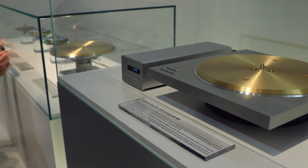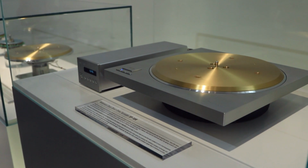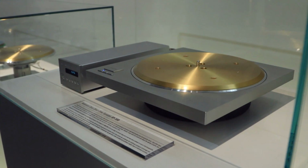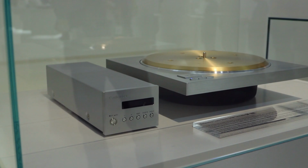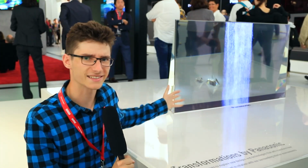Either way, ridiculous amount of money for what is essentially reference class, sure, but can $15,000 or euros really be worth it for a turntable? I certainly won't be finding out, because it's not something I'll be investing in, but it definitely ends up in the cool section. We've got this, a transparent OLED display.